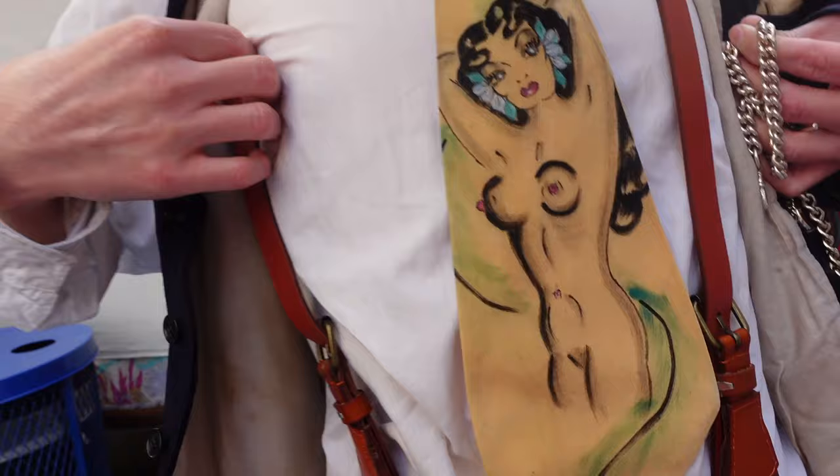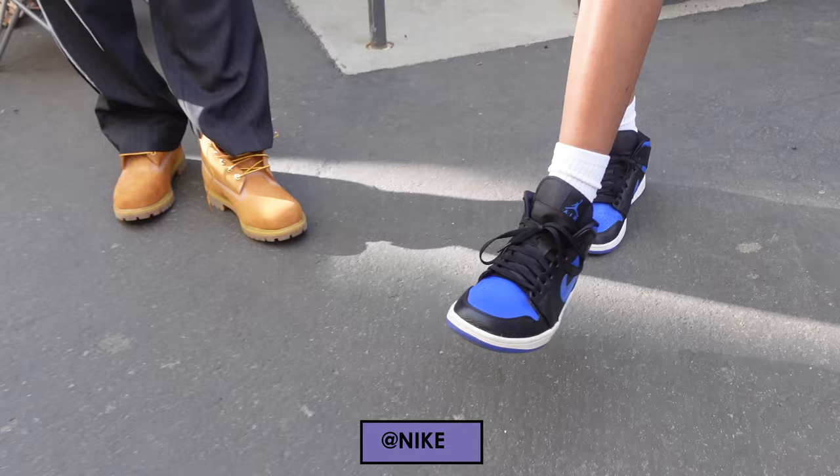It's a 1940s hand-painted pin-up girl tie. I got this from a place called The Shop on Melrose. I actually work there now, so I got it for a discount. The back's out, it's really pretty. This jacket is from the same place. The bag's from Brandy, and then Jordans are my favorite. They always complete an outfit for me.